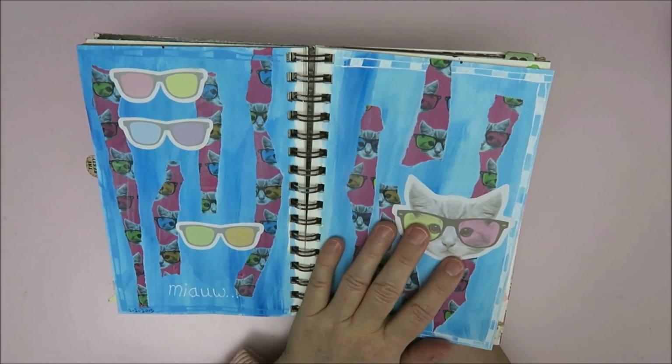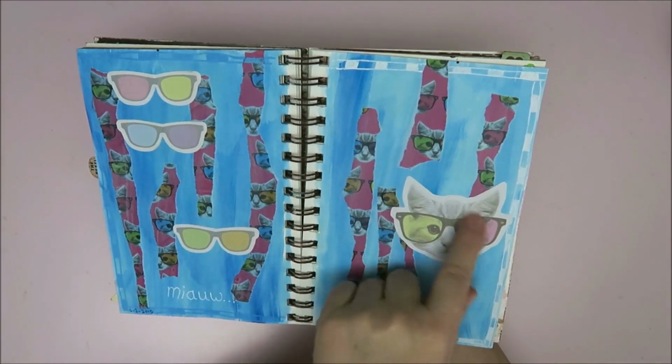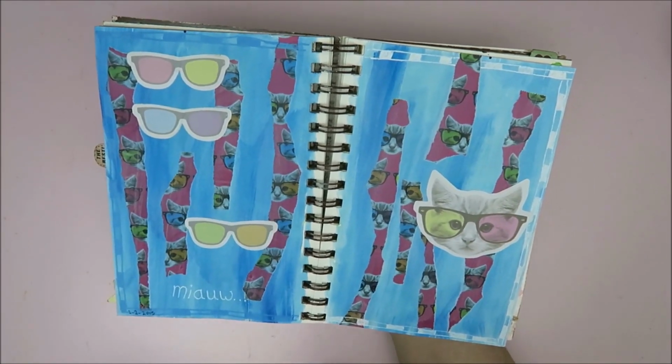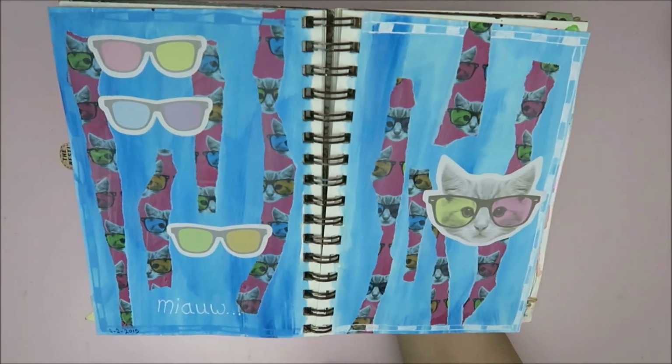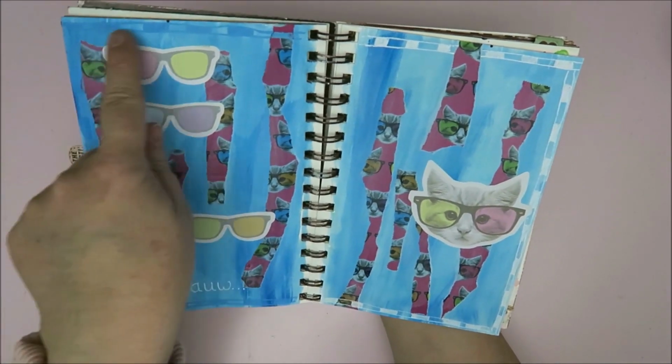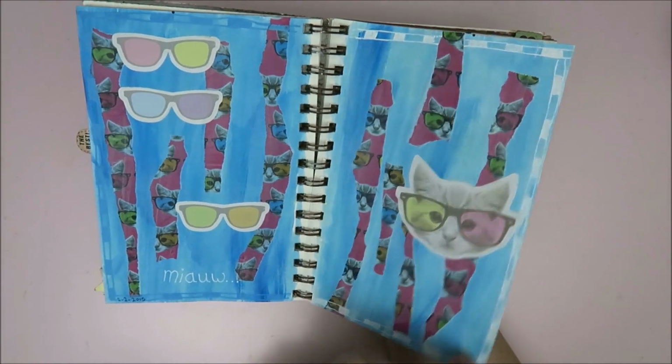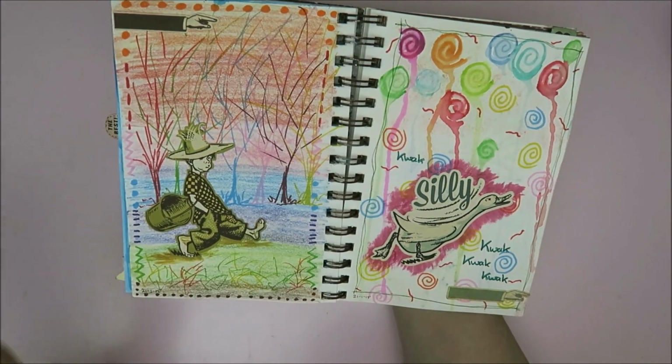And I love Paper Chase, and I love these cute little sticky notes, and there was also tape, so I thought, I need to do something with this. So I did. I made this. It's just weird. And over here it's blue, and then over here it's white. But it's fun.